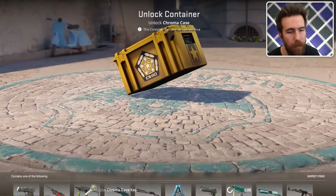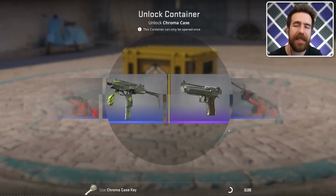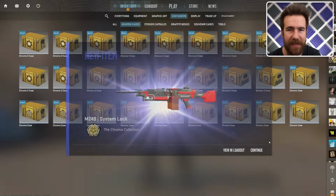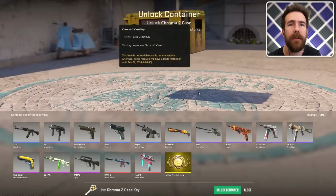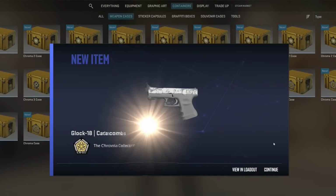Chroma case. I knew Chroma was gonna do me well. I almost bought 100 Chromas, but I felt like it's nice to have different guns, to see different things. All right. Fast opening until we hit purple. So I'm hoping. Oh my God, I'm addicted. Oh shit. I'm gonna open it on the second one. Fast opening starts now.